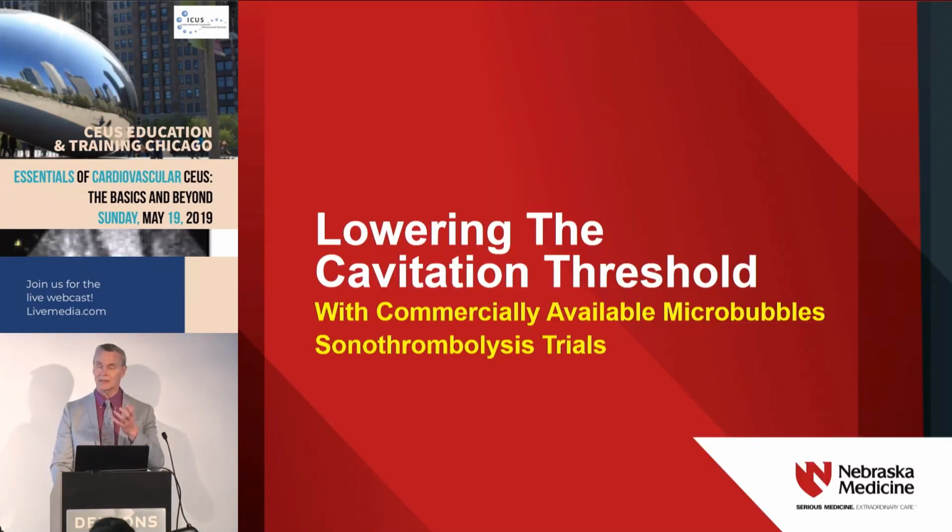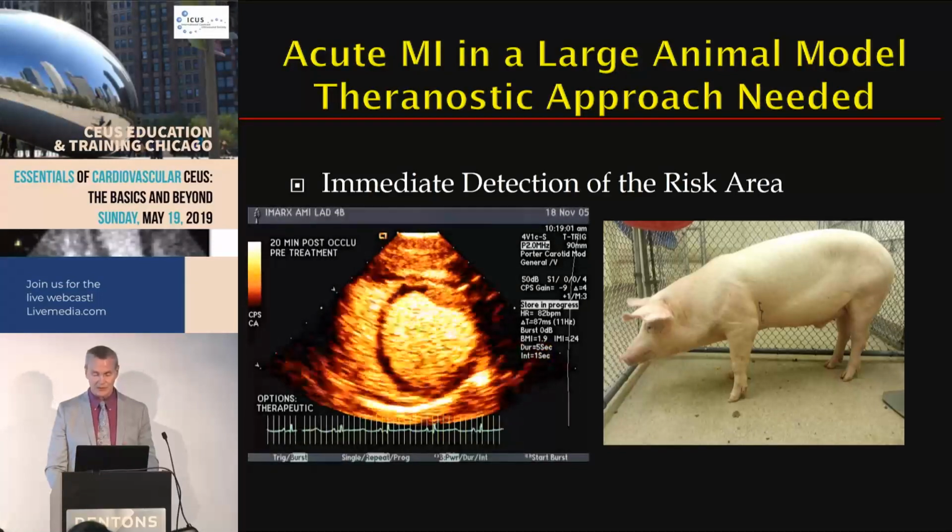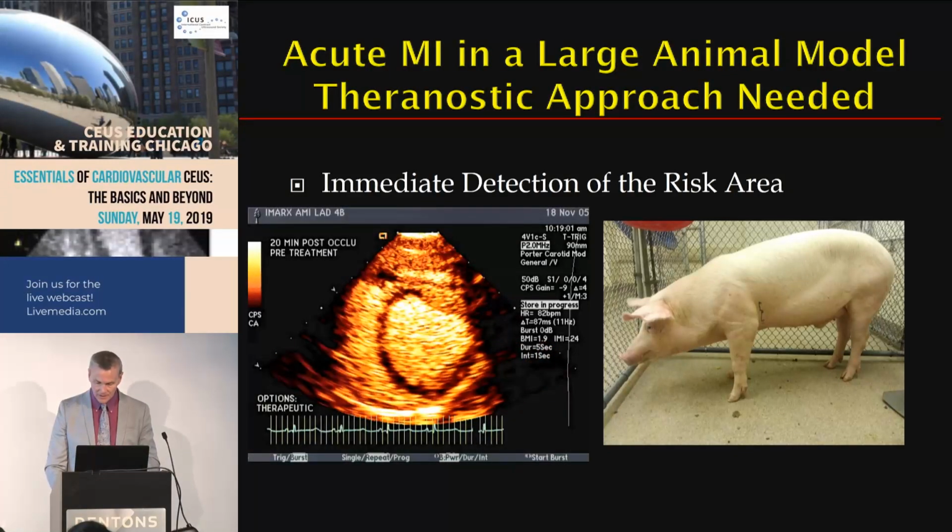So how does this relate then to possibly going to human studies? Well, as we said, one of the first things we wanted to do was see what's the potential for this to augment sonothrombolysis. In other words, augment thrombus dissolution in the early setting of a myocardial infarction. The pig model was a very nice model for us to look at in Nebraska because of our excess number of pigs.